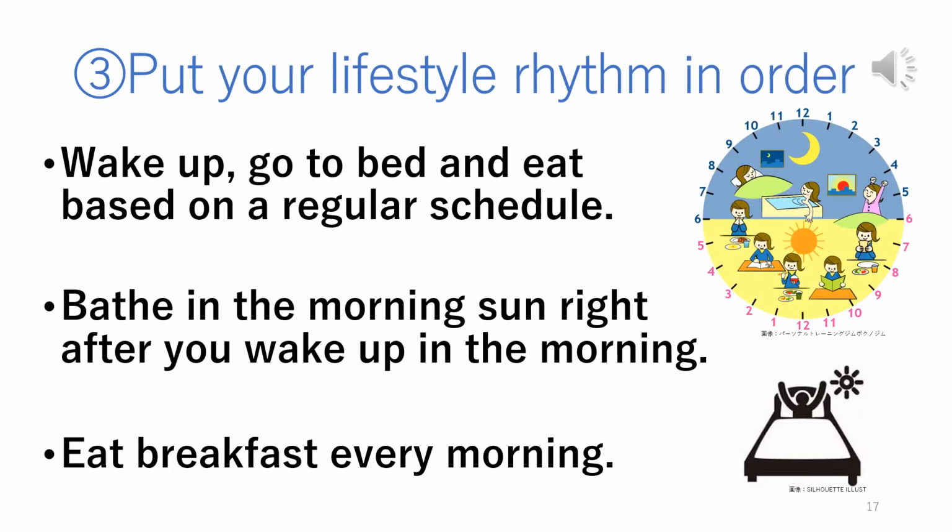Next, we will talk about keeping good daily rhythms. Waking up, going to bed, and having meals at regular times creates good daily rhythms. It keeps your autonomic nervous system from becoming unbalanced and keeps your immune system working.